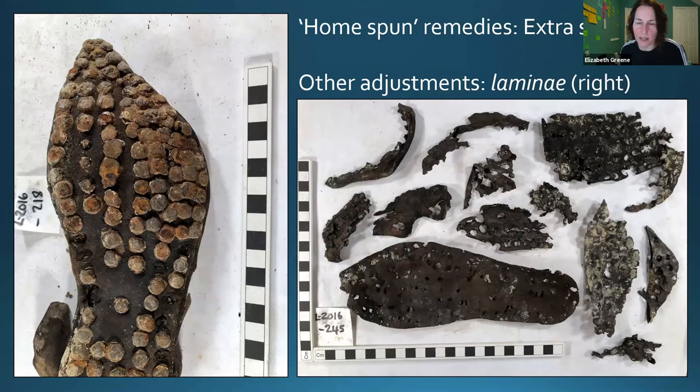But we do have these interesting homespun remedies in the sense of extra studs being added to shoes. And you can see right here, there's a nice line of studs here, a nice line here, a nice line there, a nice line coming up here, and then the outer. This individual decided simply not enough, and they added all of those right there, and they added these right in here. We have quite a few shoes where you'll get that all on one side, or a whole bunch added down to the bottom inner sole of the heel. So that seems to be something that you could do at home, or maybe you took it off to the cobbler and said, can you add some of these things here?